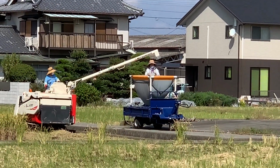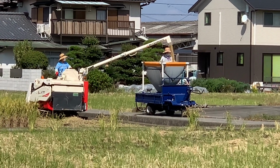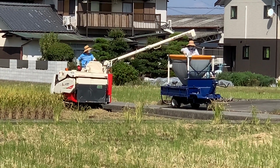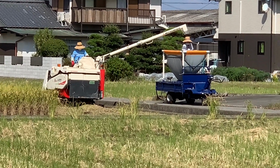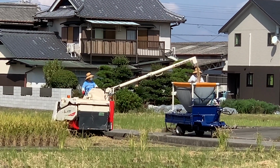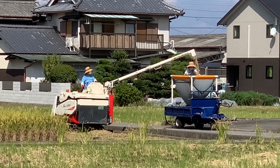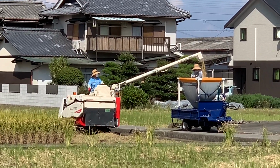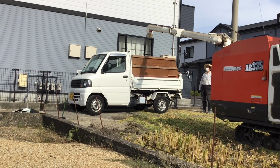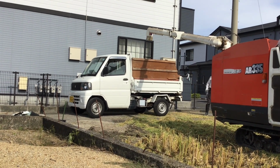The lady farmers are very hardworking and talented too. People often wear masks on the field to prevent hay fever or allergy due to the rice dust. A lot of the work is done on weekends because the whole family helps.